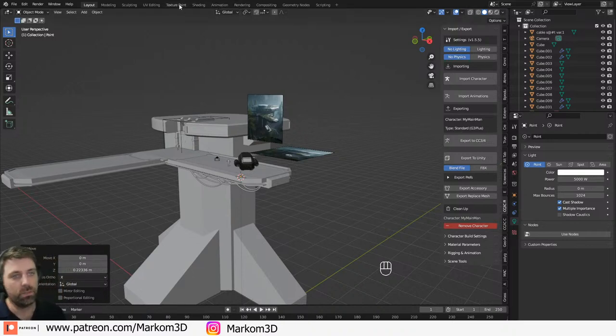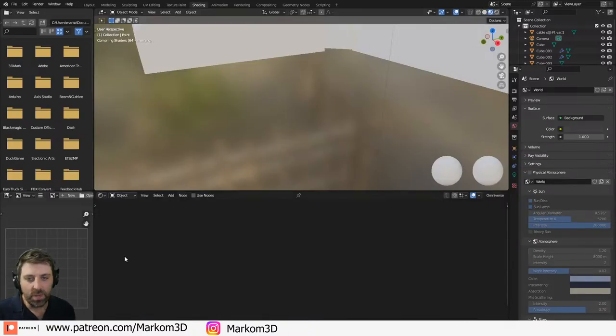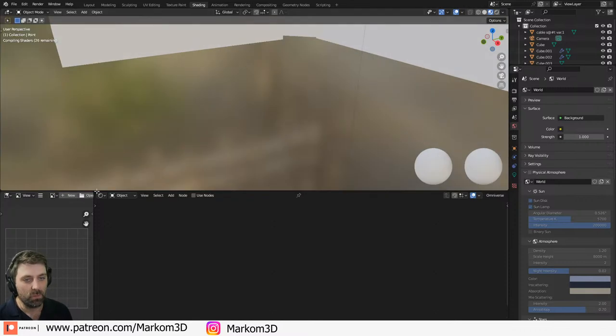Let's go into shading. Have you seen Unreal Engine 5.2? Yes. What's that library called? That's the asset browser. That's just all my assets that I have, the ones that I've created.